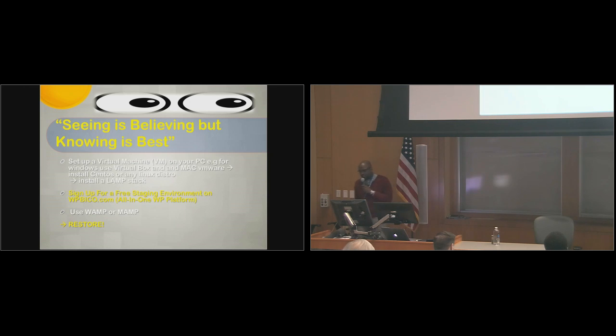All right, and a key is seeing is believing, but knowing is best. So the same thing, if you have that backup, but you still want to verify that it is good, you can also restore it in a temporary environment. Even before anything happens, to know that you can actually restore your site when the time comes, because that time typically comes in a crucial moment. So you have to verify that this can be done.